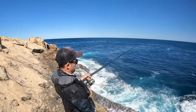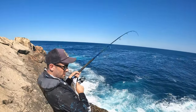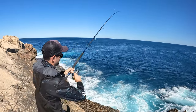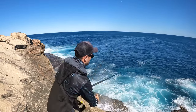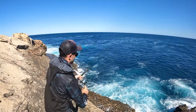On! And up! Up we come! It's a good one. Is it? Yeah. Got some weight? Leverage that sucker. Get him up! Alright, we need to try and time it with a wave to get him up. Oh, jeez! Good. Decent little head shape there.